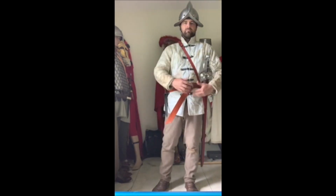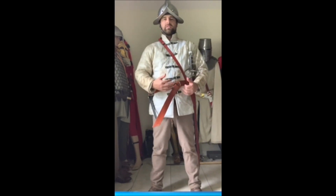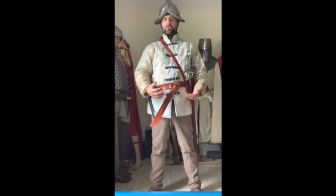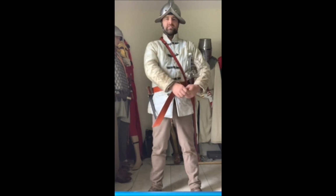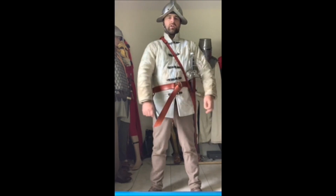So obviously, if you look at the sources from this period, you got some guys who are wearing doublets, you got some guys who are just wearing their normal clothes, and then of course the armor goes over the top. But probably for those who wanted to be the most well protected, they would actually wear a second layer of armor that was what was known as an arming doublet or a gambeson. In this instance, it's usually made of threaded or quilted linen.